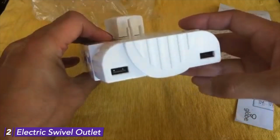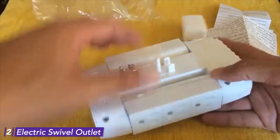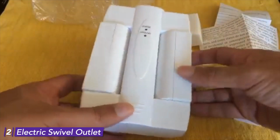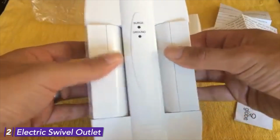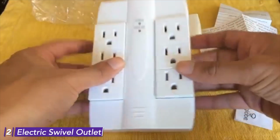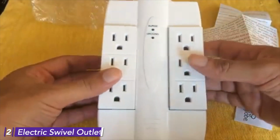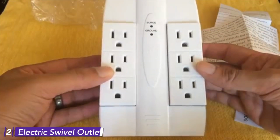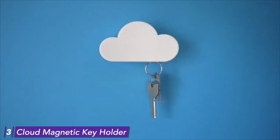Smart light indicator. Whenever the red light of the electric swivel outlet is on, that means your devices are completely in good hands, since it indicates that the power surge protection is on. When the green light flashes, on the other hand, it means your devices are grounded. This smart light system can help you prevent any risk of short circuits or power surges to keep your devices always safe.